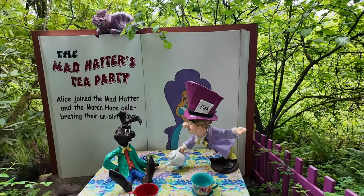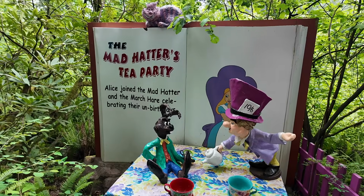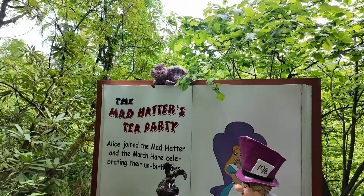This is a beloved thing in my childhood, the Mad Hatter's Tea Party. There's the Cheshire Cat. I'm more of a dog person myself, but I do love the Cheshire Cat.